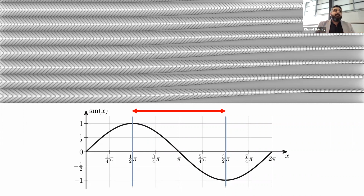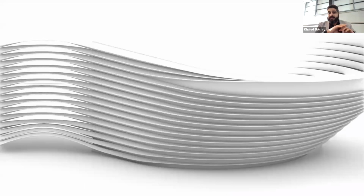So we used a sine curve, as you know from any lessons in math. If you draw a sine curve, you get tangency on both ends of it. And when you apply this to the transition of the geometry, it means that we're getting something that's very smooth and very nicely integrated as well. So we're very happy with the geometry that we produced for the project.